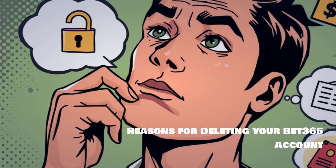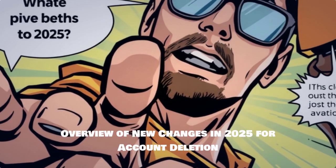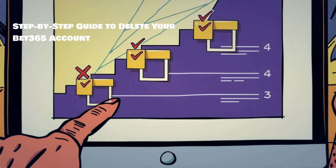There can be various reasons for wanting to delete your Bet365 account, ranging from personal security to simply needing a break from gambling. In 2025, Bet365 has implemented new policies for account deletion that we will discuss to ensure you are informed. Now, let's dive into the step-by-step process for deleting your account with Bet365.